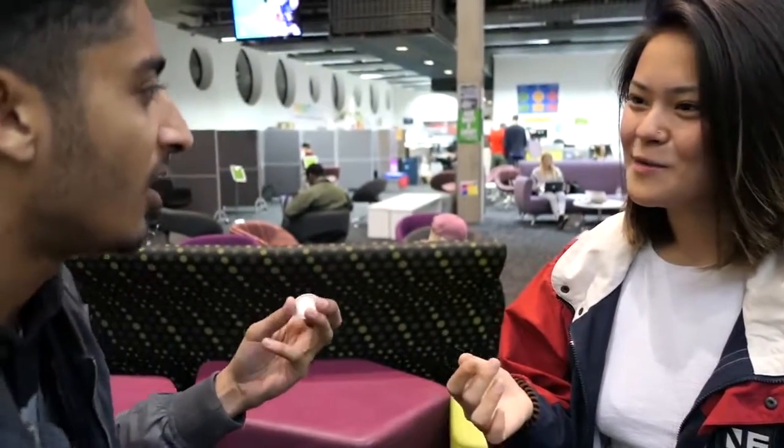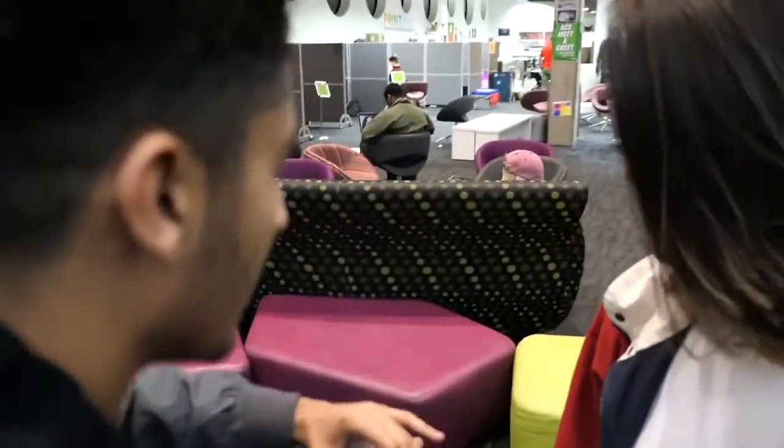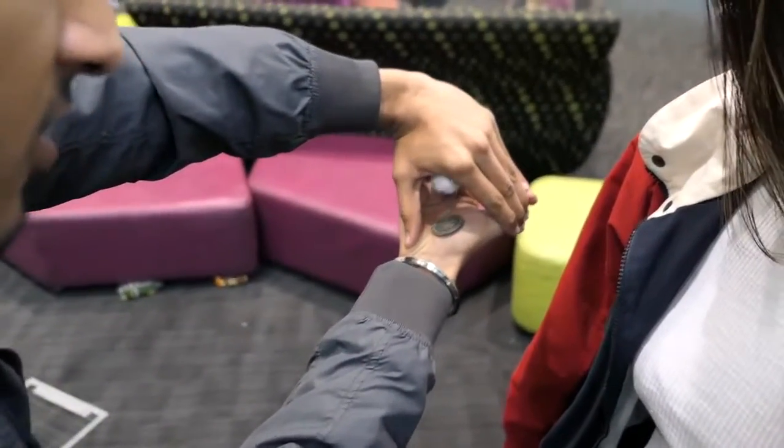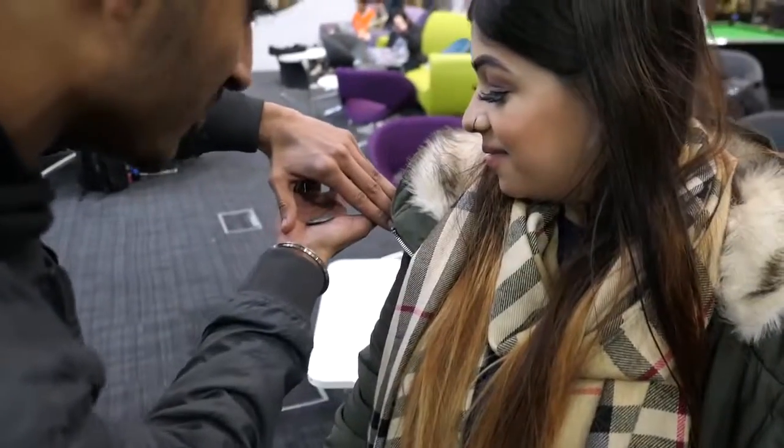Want to know how magicians make coins disappear? Like how they actually just vanish literally in a second. Okay, so get this, don't tell anyone. When nobody's looking, I actually have a little friend that comes out and takes the coin away. Watch. I have a little assistant that comes out.